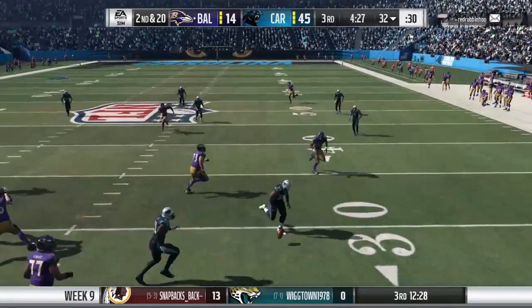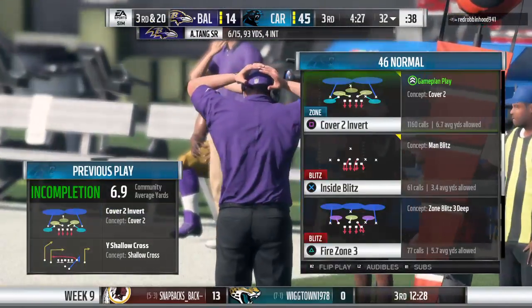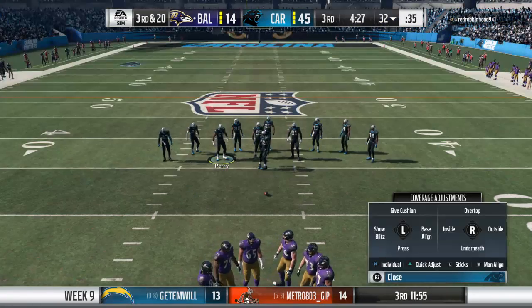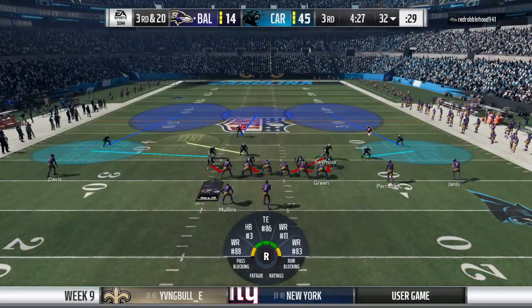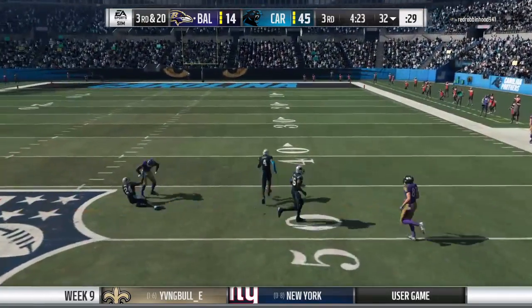Looking to throw. That's incomplete. Nearly another pick. My goodness. Trying to decipher what's going on out there because I don't know if he's just getting bad reads. I don't know if the defense is confusing him. I don't know if he just has bad info and intel before he snaps the ball. But he's made some pretty bad decisions with the football lately.